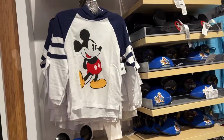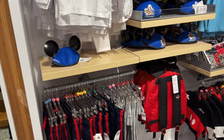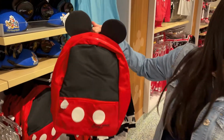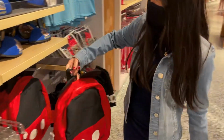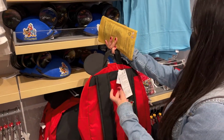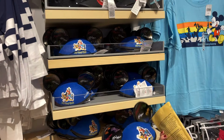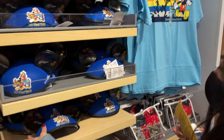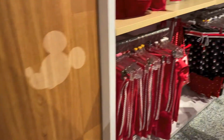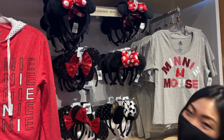Oh, I like this rugby hoodie for kids. Very cute. Oh, look at that. Oh, Mickey ear backpack. How much is the backpack though? $29.99. Not so bad. We have the retro ears as well, the retro style ears. Lots of mini ears. The classic ears.